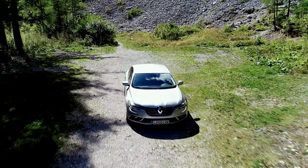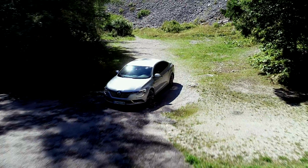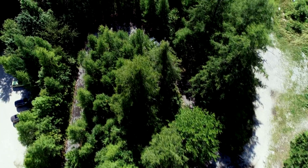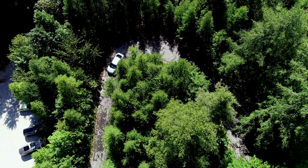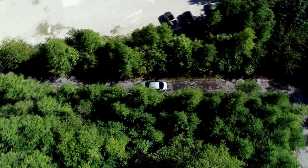No more testing my luck. I'm going to drive away from these otherwise lovely rocks. The 4-control system immediately comes into play. The car is definitely more agile.